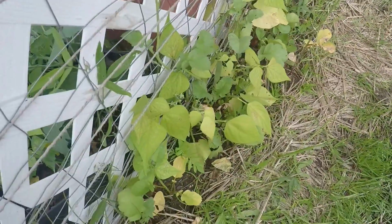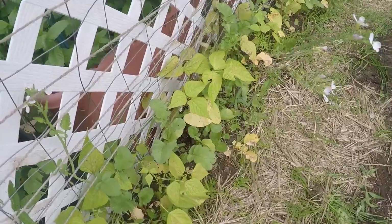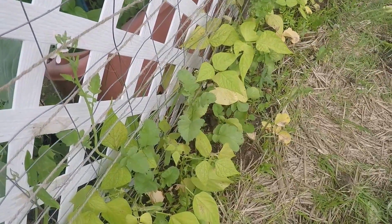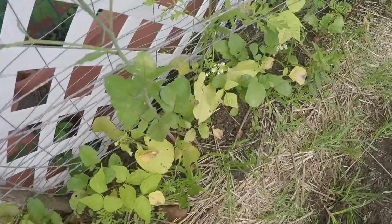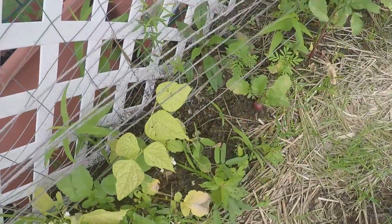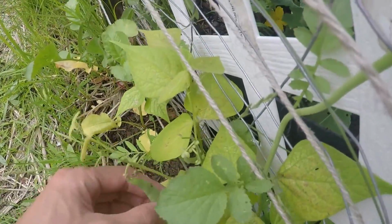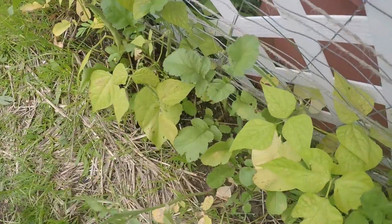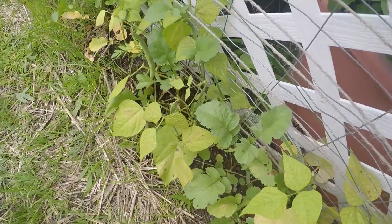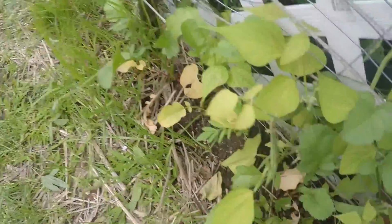So anyways, that's just a little update from the last one I did. I'll come out here in a couple of weeks again and see how it's looking. So far, it's looking pretty good, I'd say. The pole beans are looking healthier than last year. Last year the pole beans were by themselves, isolated, so they still looked pretty good, but not as good and quick as this one is doing.